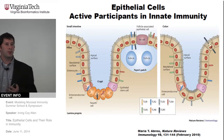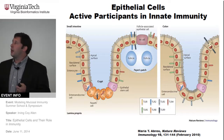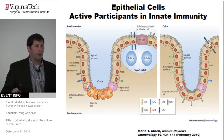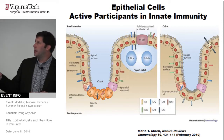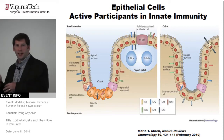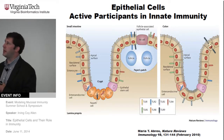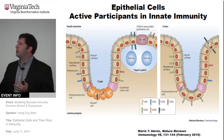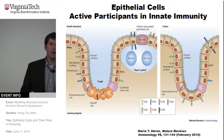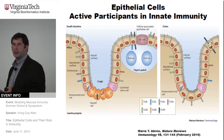they express some of these pattern recognition receptors on both sides. This allows for the host to maintain some low level, some baseline level of inflammation. It allows recruitment of leukocytes to the Peyer's patches. So you have this baseline level, and that's one way that the epithelial cell does this. But I will tell you that the expression of toll-like receptors on that apical side is rare. It only happens in very specific conditions.